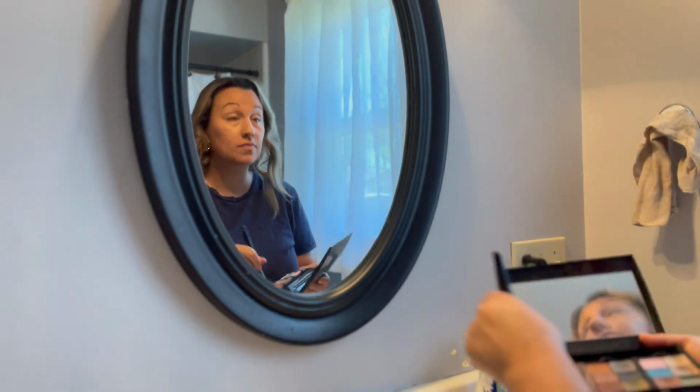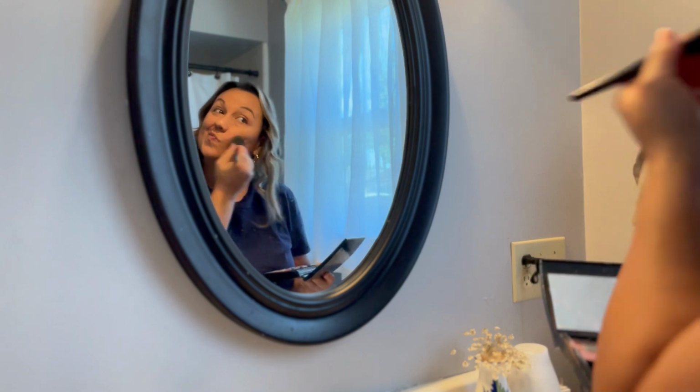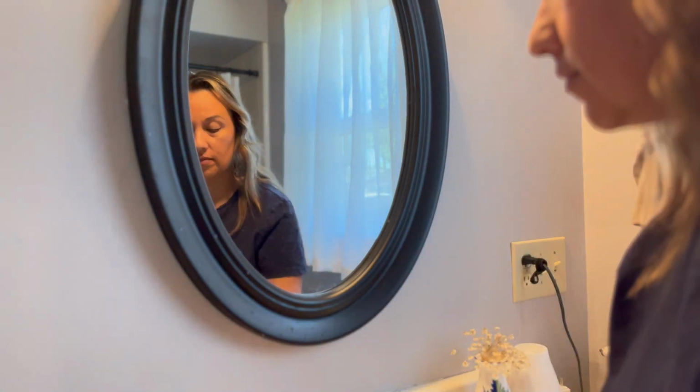I do like to be dressed and ready for the day, no matter if I'm leaving or not. I like to put a little bit of makeup on and do my hair after my shower and just be presentable.